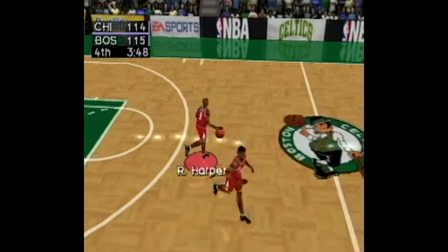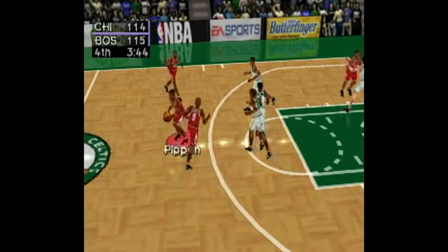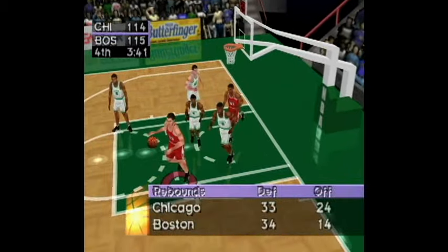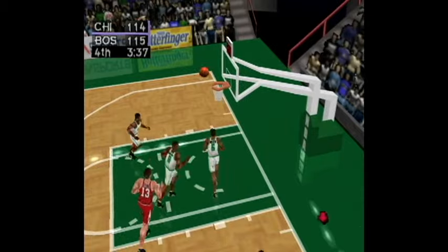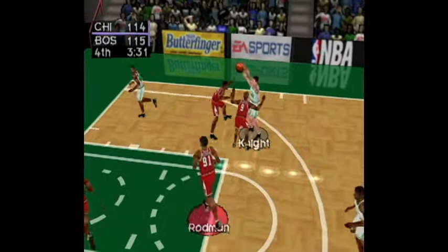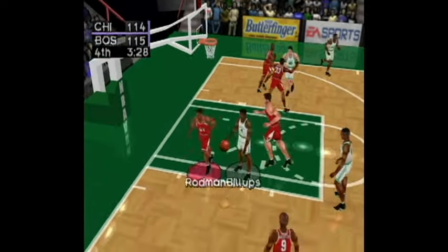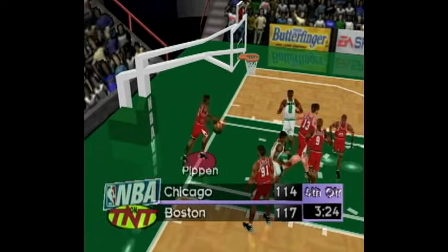Inbound pass to Harper. To Pippen. He shoots from outside. Off target with the J. Longley to Rodman. He takes the shot. Couldn't get it to fall. Walker takes the board. Billups to Knight. Mills takes the pass. Pass to Knight. Gets it to Billups. To Knight. He shoots. All net.